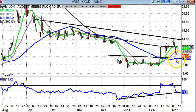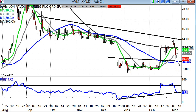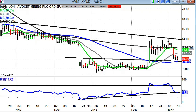opposite scenario here. Rather like Petropavlovsk, support, or last chance saloon support, is around the 50-day moving average, which is at 9.5 pence, and therefore there is a chance that aggressive traders might wish to go long towards the 50-day line in order to try and get exposure to another attempt on recent 14 pence resistance.